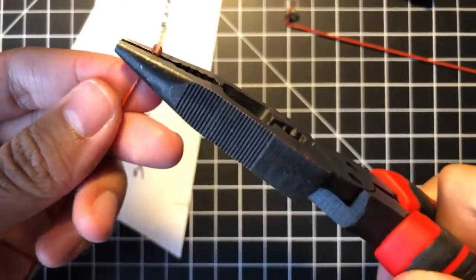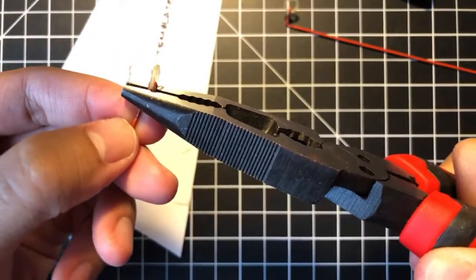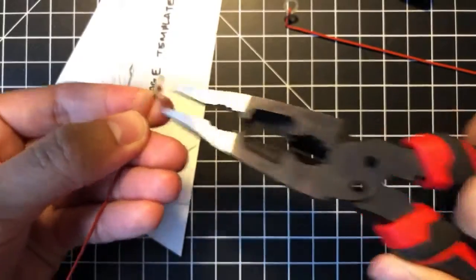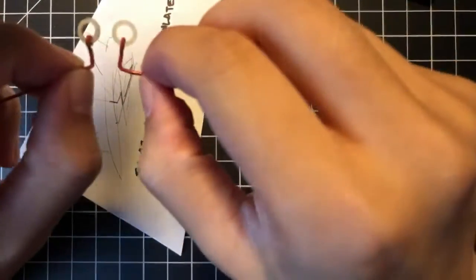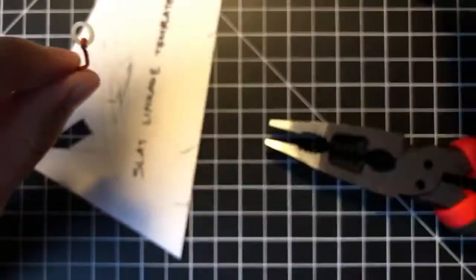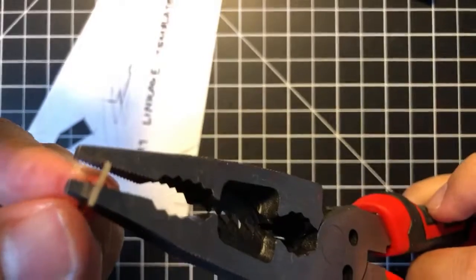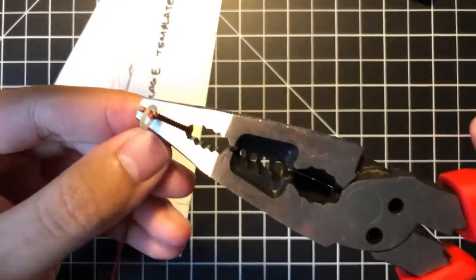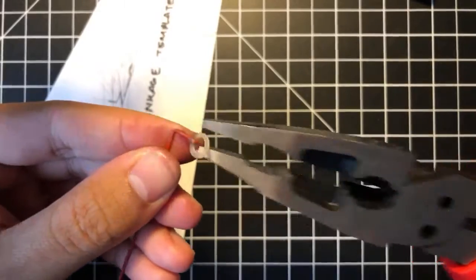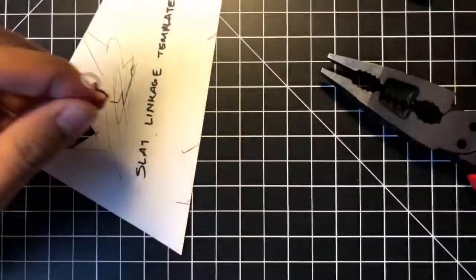Stop rotating, damn it. Alright, there we go. Is this a match? That's closer. Yeah, that is much better. Alright. That is really nice. Just need to bend this 90 degrees, right? Good.